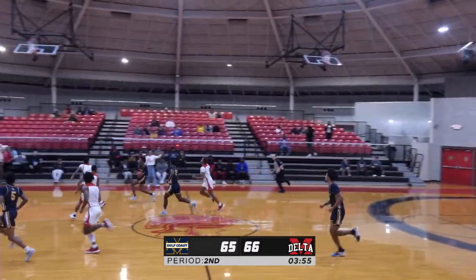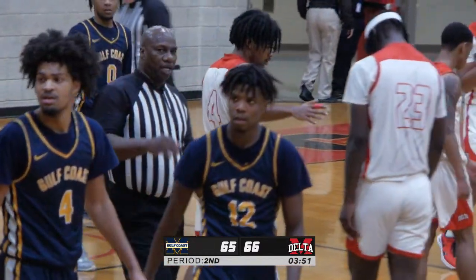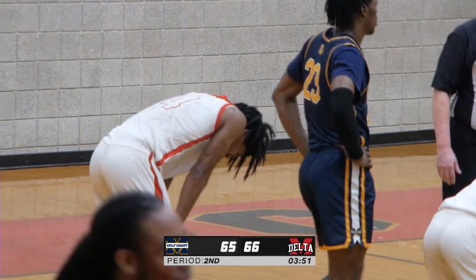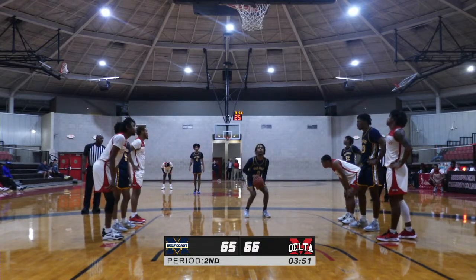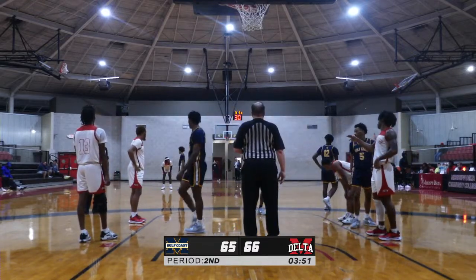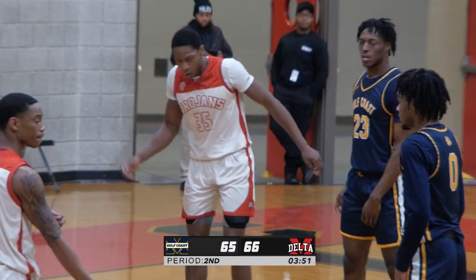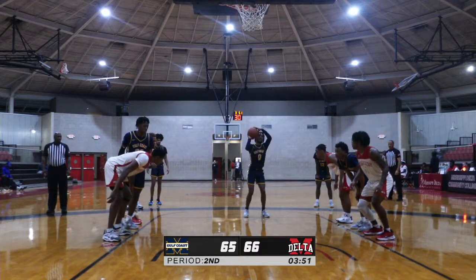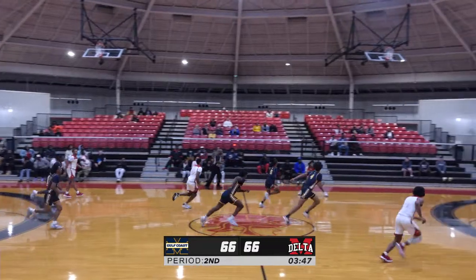Nice block there by Mississippi Gulf Coast. And a drive to the basket, gonna draw a foul, number 4, Richard Jackson gonna commit that foul. Jabari Robinson gonna be at the line to shoot 2 for the Bulldogs. And the first one gonna miss off the front part of the iron. Number 35, Jeremiah Foster, gonna check in for the Trojans. Ties it up, Jabari Robinson. 66 all. Under 3:50 to play.